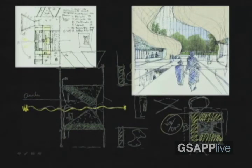In Finnish architecture, I think, and in Scandinavia, perhaps no more today, because there are new stars, we have had a good conversation with our team here also.